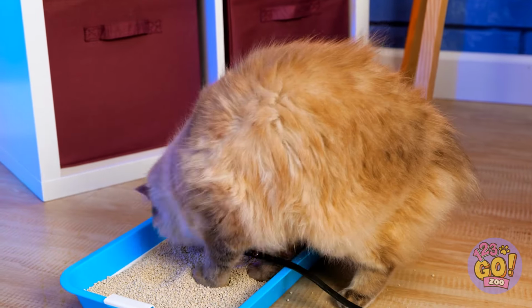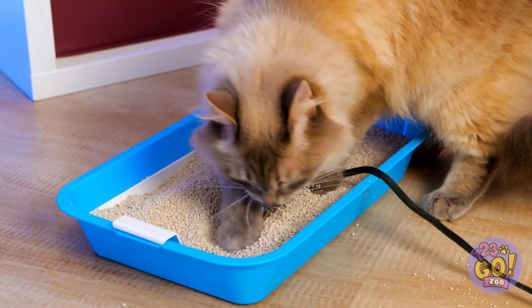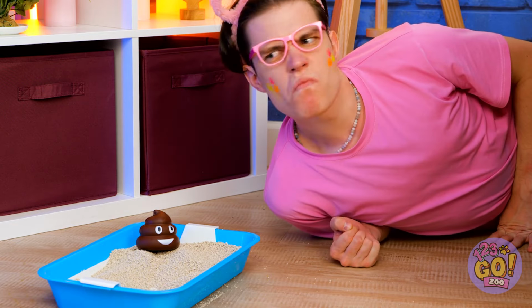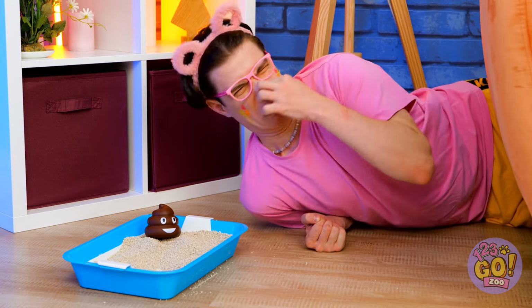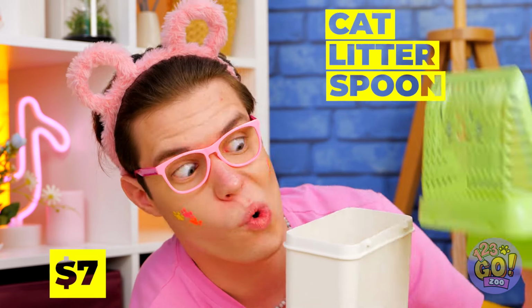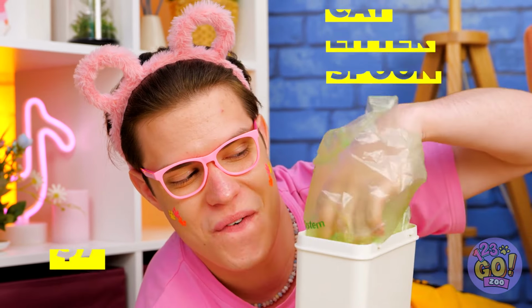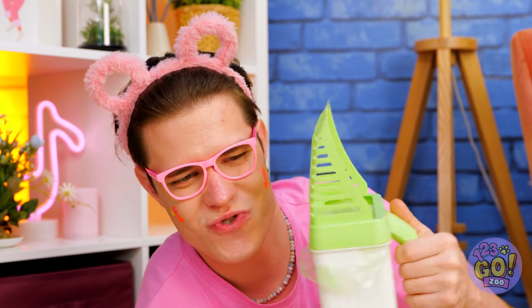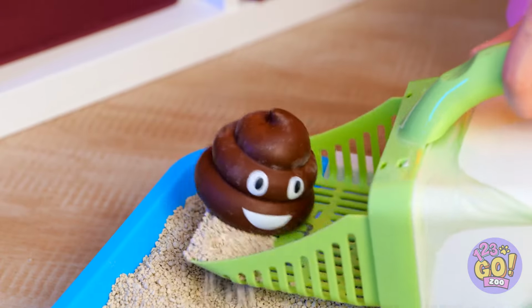Litter boxes seem cleaner, but you still need to clean them. We're gonna need a tool for this. Just don't forget a bag. It'll come in handy. Just scoop things up.